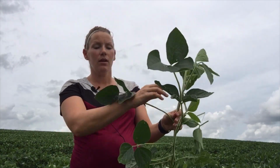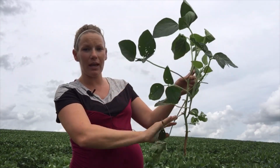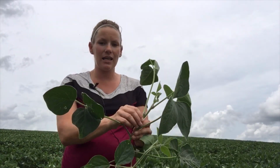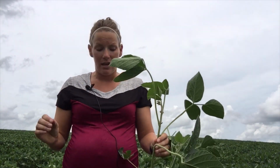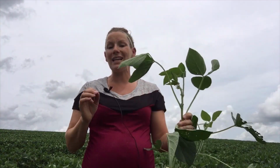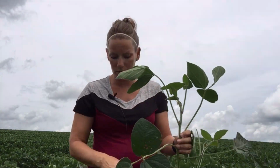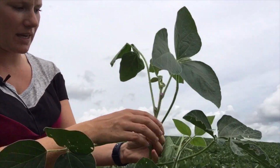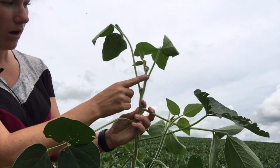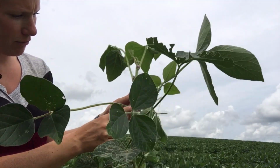R2 is when you have full bloom. So you've got flowers from the top of the plant all the way down to the bottom. Really, the sweet spot for Delero application is going to be R3. Now, R3 is when you've got a pod 3/16 of an inch in length on one of the top 4 nodes. So here, if we look at this bean plant, we've got our top node 1, 2, 3, and 4.